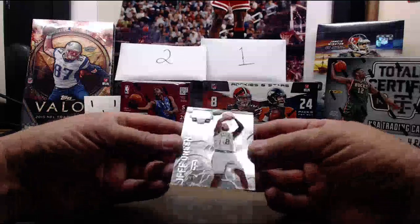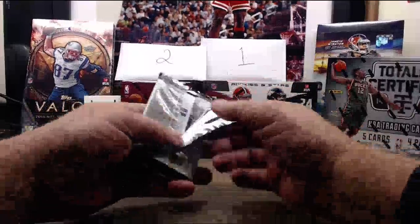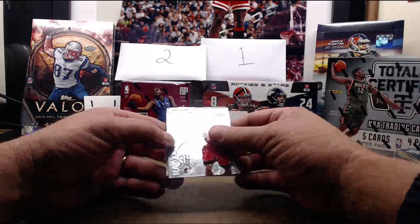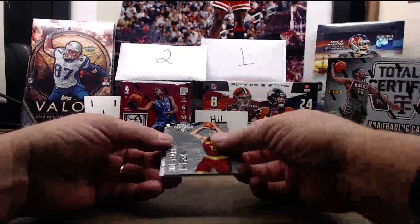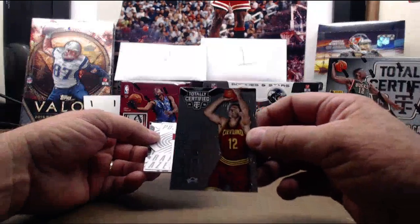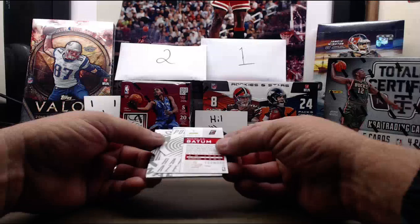And Jeff Green, base for the Celtics. Finished playing over them. Ray Allen for the Heat, base. Oh, pretty nice card coming up, looks like. For the Cavaliers, Joe Harris rookie card. Not quite sure what we got coming up here. Have a die cut, 12 of 135 for the Trailblazers.